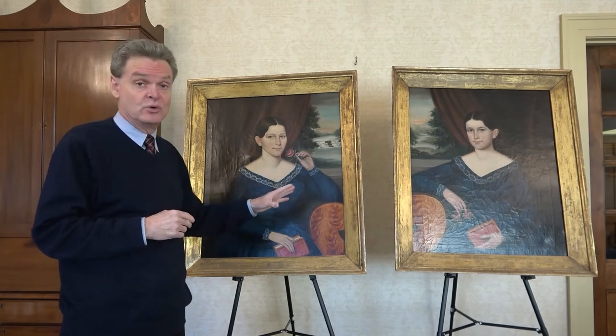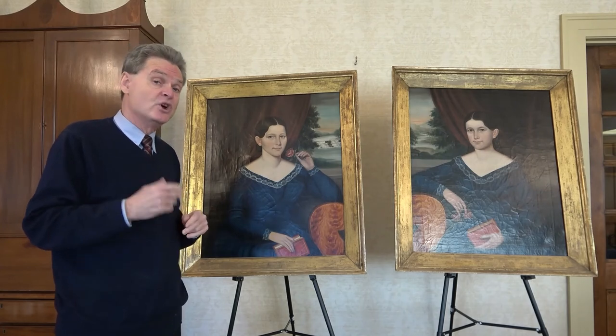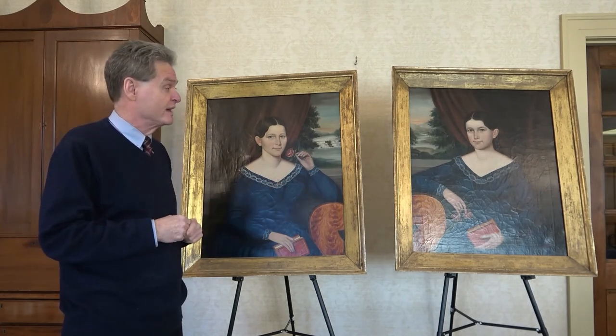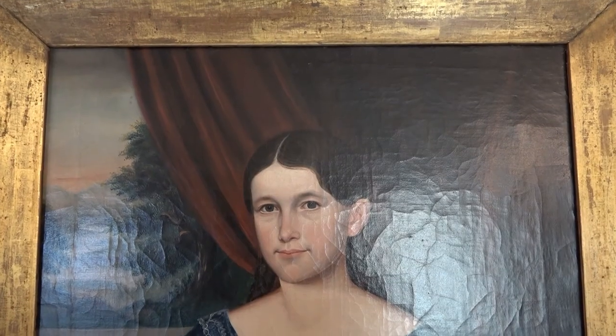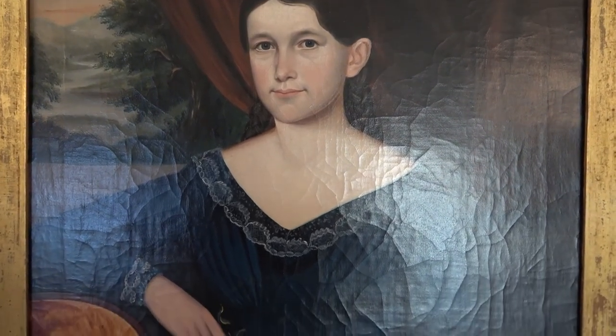We also have portraits of the two parents, but we don't know who the artist was who did the parents, but we know that Joseph Whiting Stock did these. Many of the itinerant artists worked almost anonymously at that time. They tended to not sign their work, and so for many paintings in this time period, we don't know who the artists are, but we do know that these were done by Joseph Whiting Stock.